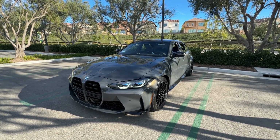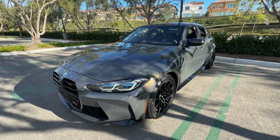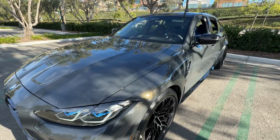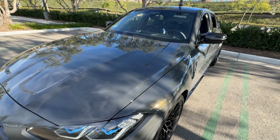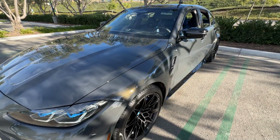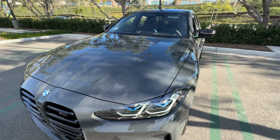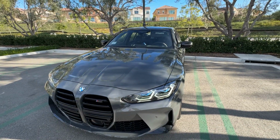It's a 2024 model. Me specifically, I got it in this Dravit gray metallic. I absolutely love this color. You can kind of see here in the shade, there are some spots where the sun is hitting it and you can really see that gold speckle. I absolutely love this color. This is my number one color choice.